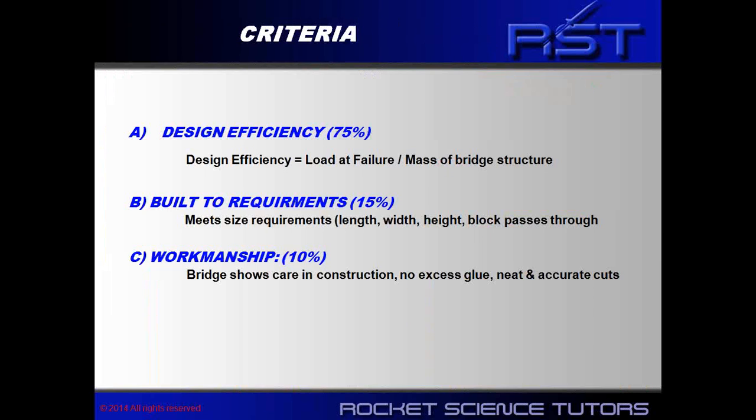So they are graded on this design process at the very end. We come up with a problem, we design it, we build it, and we test it, and then we analyze the failure and the successes of the bridges, and we also give them a grade. The big thing, 75%, is the design efficiency, and that's the load at failure. So how much mass your bridge can actually hold before it breaks, before it fails, and then divided by the mass of the bridge itself. And so you want that ratio to be very, very high. You want your bridge to be very light, but to be able to hold a lot of weight.